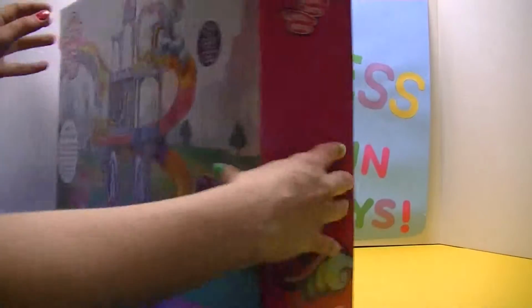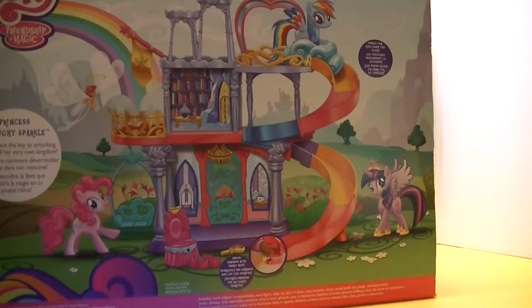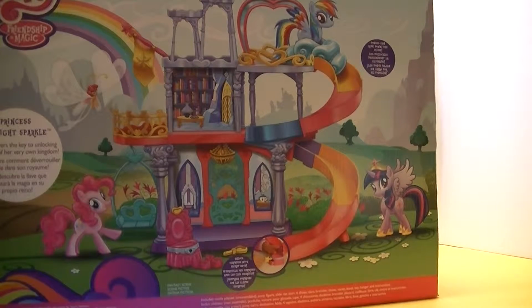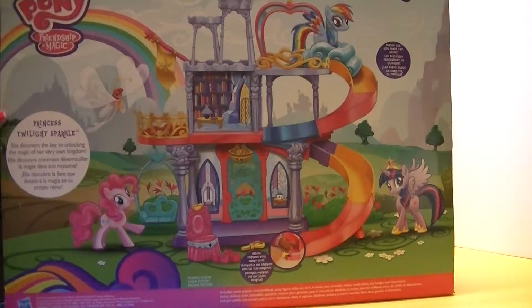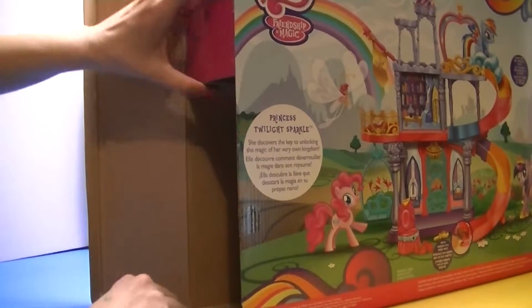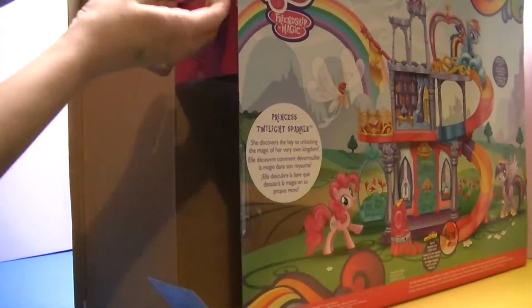Okay, let's open this up. Have to cut the tape very carefully. Don't want to cut ourselves. You can do that with scissors. Open this box up. Oh, more tape.